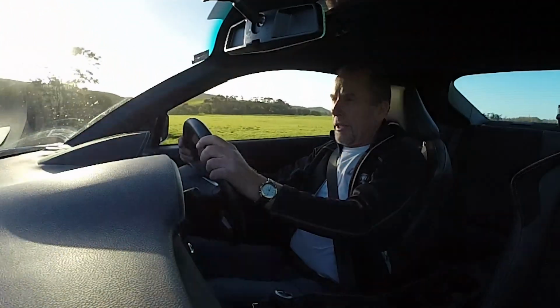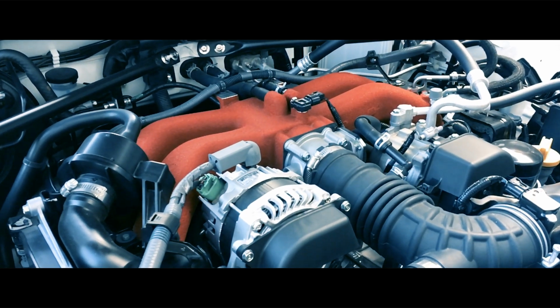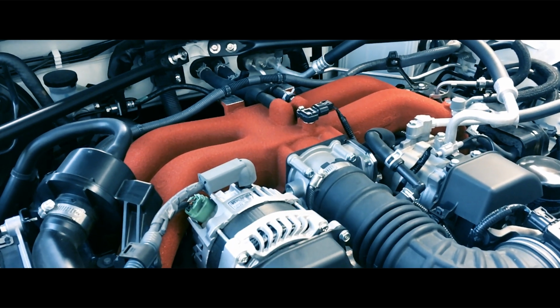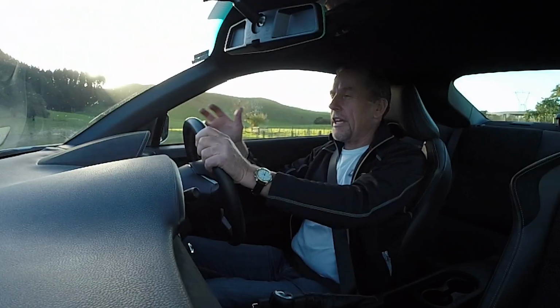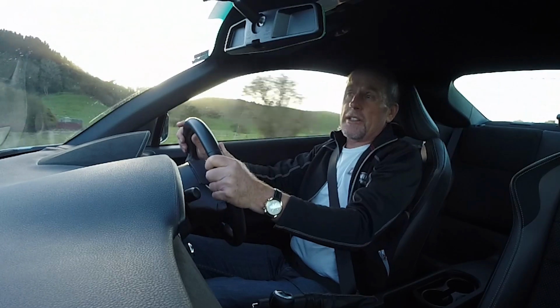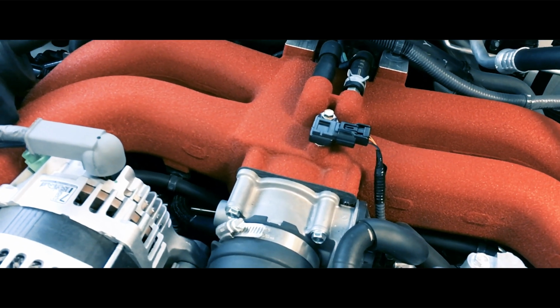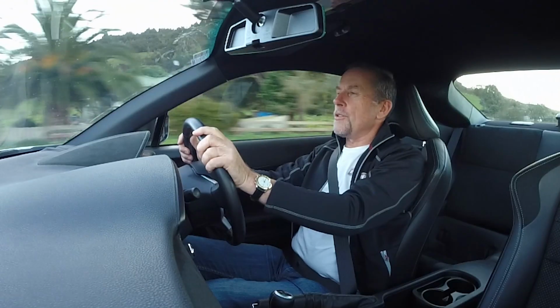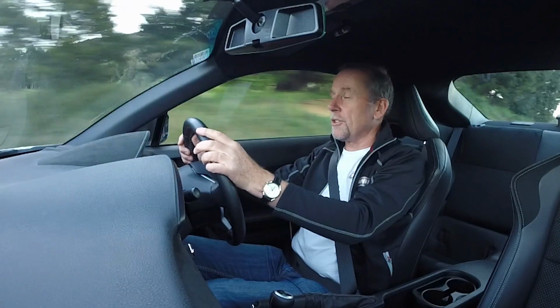The other thing is that in the manual cars, when you open the bonnet, you are greeted with this lovely red painted inlet manifold for the Subaru sourced boxer engine, and that's a real treat to look at. There's no engine cover to hide it away under. It's there for everybody to see. In the automatic cars, it's just a black plastic unit, nowhere near as cool.